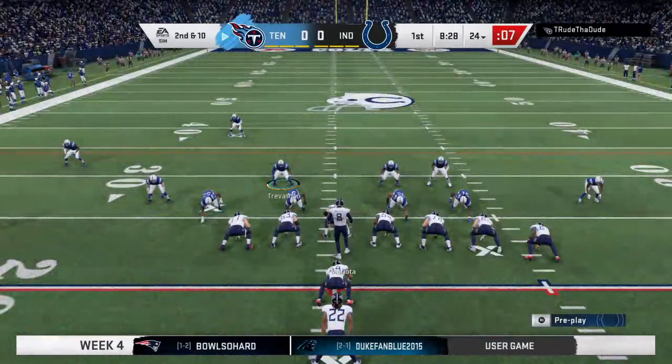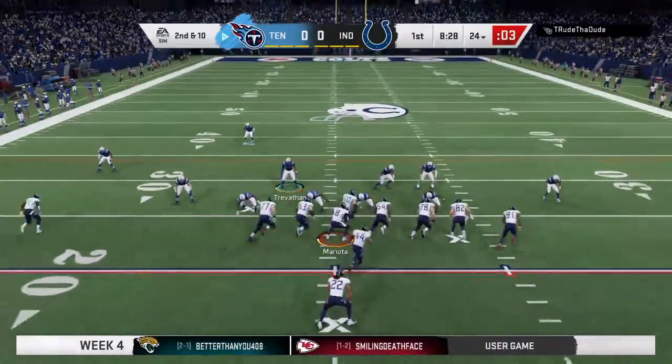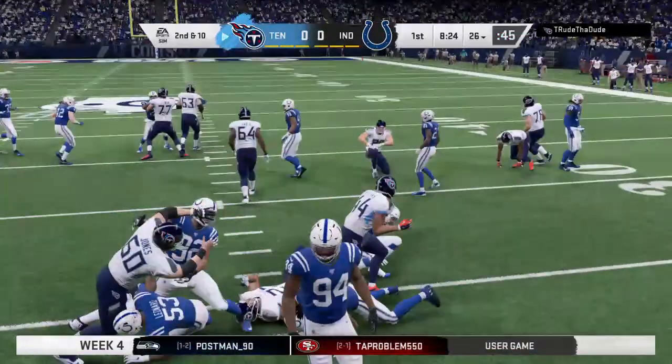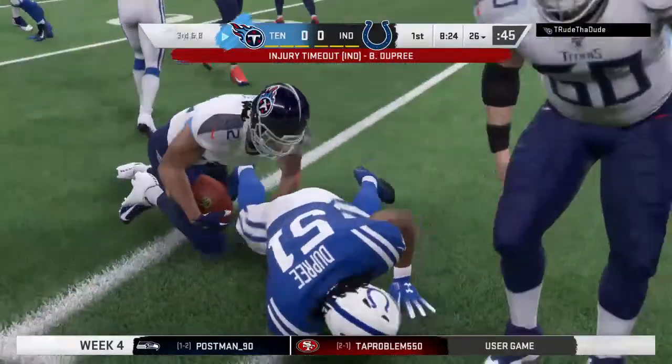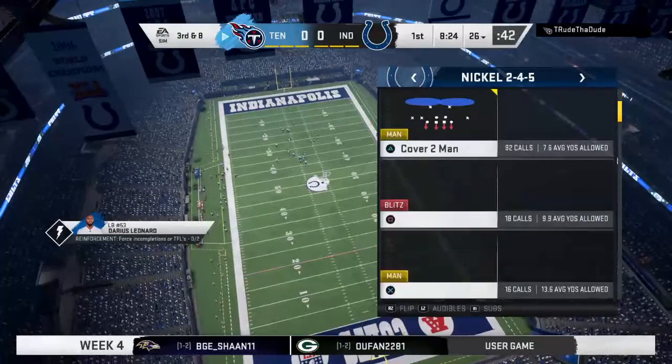From the 24, they'll go again on 2nd and 10. On the ground, this is Derrick Henry. Down on the field, we've got an injured Colt after that last play. Well, he gets attended to. We'll step aside.